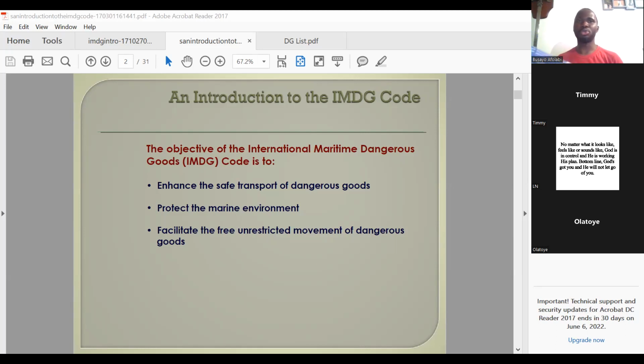Are you following me? So it doesn't really have to be deadly. Even though it's not deadly at all, or even though you yourself don't see any harm in it, if it's in the IMDG code, then it is a dangerous good. And you will find that in what I call the dangerous goods list in part three of volume two.